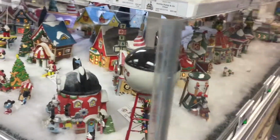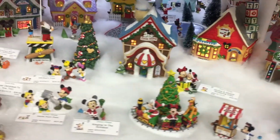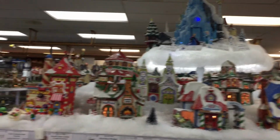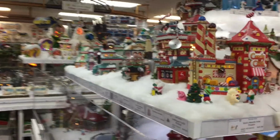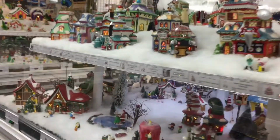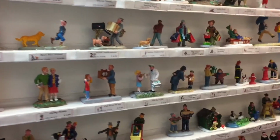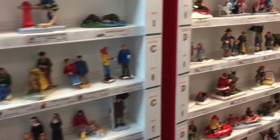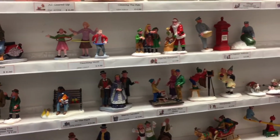You see Harley Davidson here, and I really like the Disney sets with Mickey's Village. And a lot of cars, figurines, Elsa up there. And what I tend to do is I tend to buy these in person. I like to inspect them and look at it before I actually commit to purchasing. So I can buy them online as well if I really can't find them, but I also just collect them and look at them in person first.